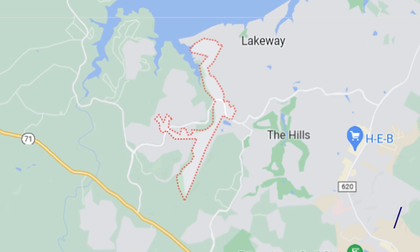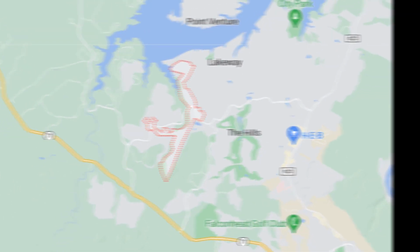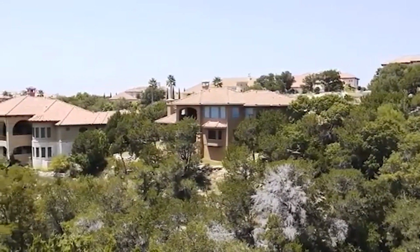Another neighborhood in the Lakeway area is Rough Hollow. Rough Hollow has a higher tax rate. It's located near Serene Hills as well. Both of those are newer construction areas, and both do have a higher tax rate. When I say high tax rate, we're talking 2.6 to 3.1% of your assessed value.